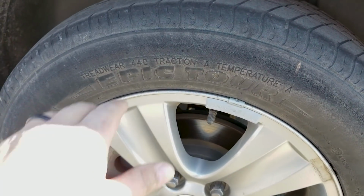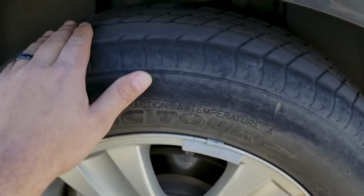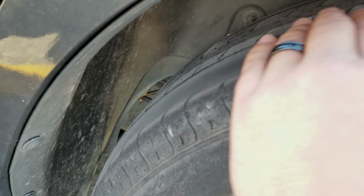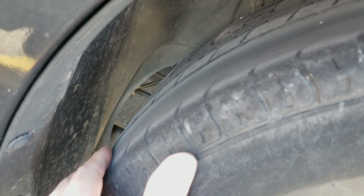Tires look okay. Oh, there's a flat spot. Oh, wow. Oh, my. This tire is lumped up everywhere. Totally lumped. Oh, my God. Can you see that? It's flat. The belts are broken. This tire is completely shot.